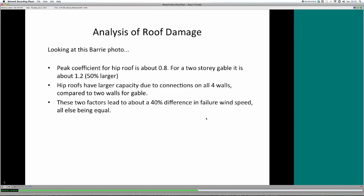So our analysis suggests that from a wind tunnel study, a two-story gable roof has wind loads that are about 50% higher, so they're much worse aerodynamically. The houses in Angus had hip roofs, so they should be taking advantage of that.